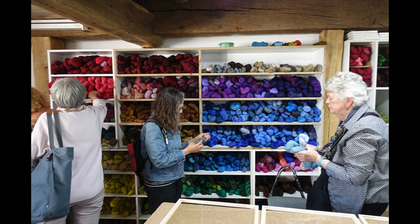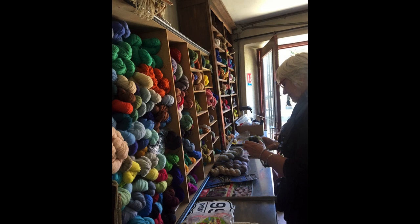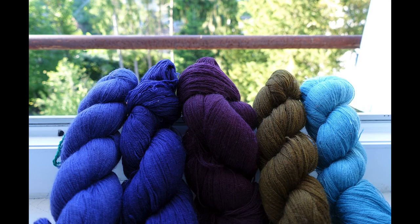This man supplies most of the tapestry yarn used in this region of the country, which is pretty amazing considering what a small one-man operation this is. I might have gone home with a little yarn.